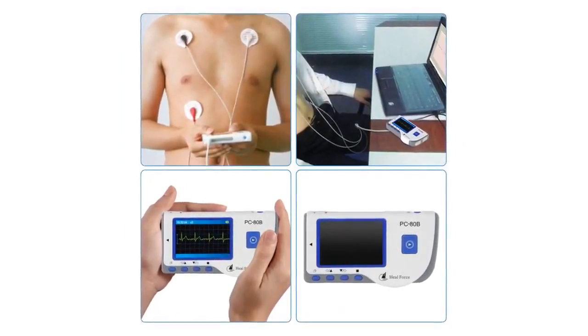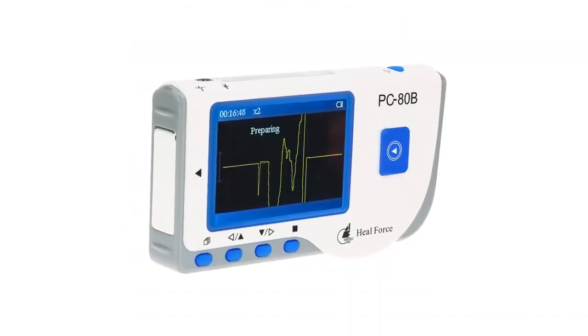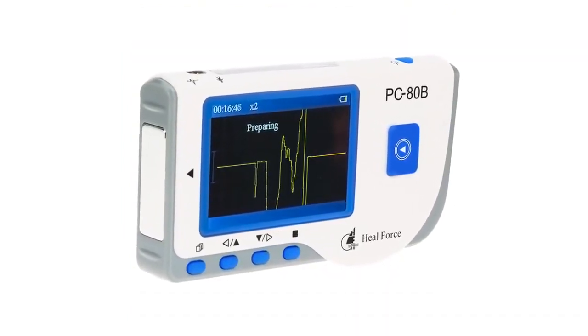You don't need a smartphone to operate the unit. In fact, the monitor doesn't communicate with smartphones. The large, easy-to-read, high-resolution color LCD display will provide you with all the information you need.